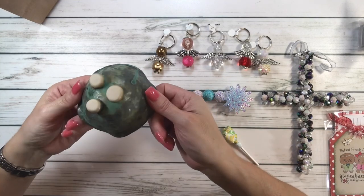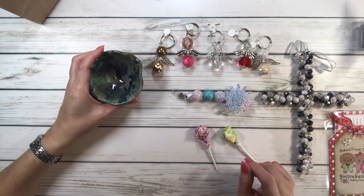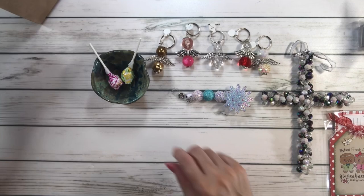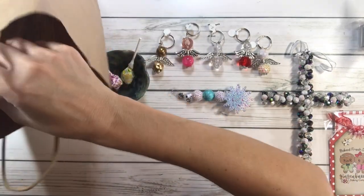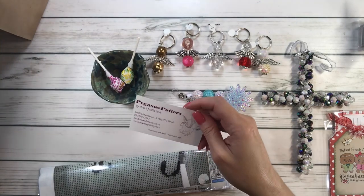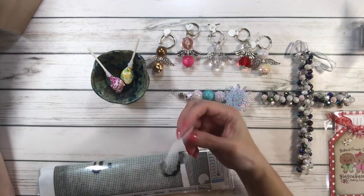And she made this. Look at this. I think it's very pretty. See, you can put candy in there. And then what else? Oh, one more. Actually, here it is, a card: Pegasus Pottery by Sandy McFarlane, and she's in Irving, Texas.